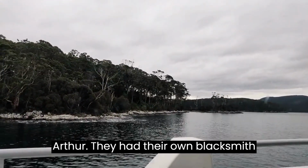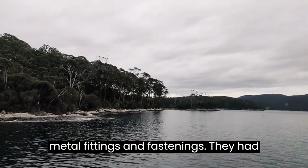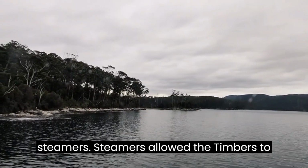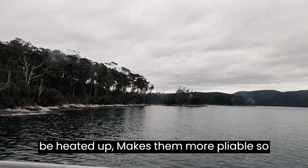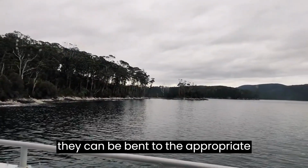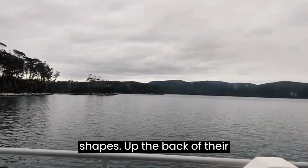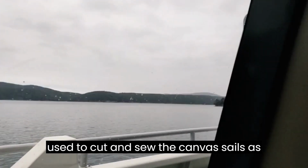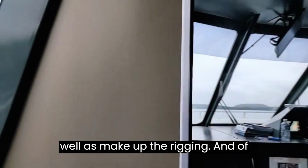They had their own blacksmith shops where they could make their own metal fittings and fastenings. They had their own saw pits. They used to use steamers. Steamers allowed the timbers to be heated up, which makes them more pliable so they can be bent to the appropriate shapes. Up the back of that complex was a big shed where they used to cut and sew the canvas sails, as well as make up the rigging.